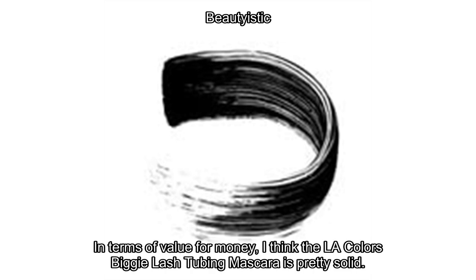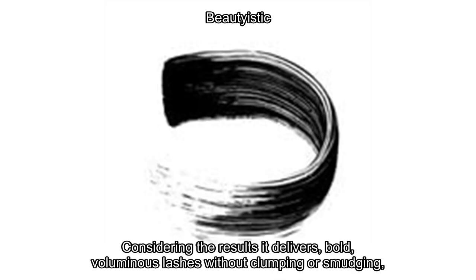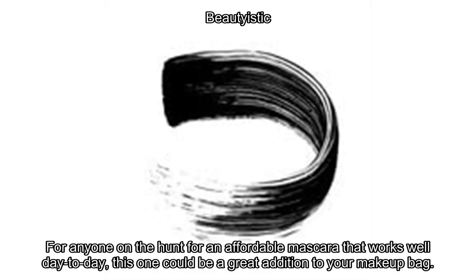In terms of value for money, I think the LA Colors Biggie Lash Tubing Mascara is pretty solid. Considering the results it delivers, bold, voluminous lashes without clumping or smudging, it definitely feels worth the price. For anyone on the hunt for an affordable mascara that works well day to day, this one could be a great addition to your makeup bag.